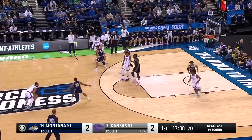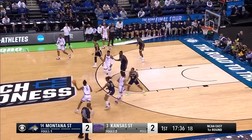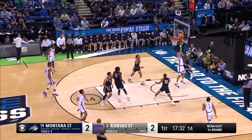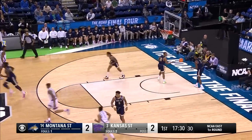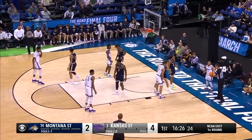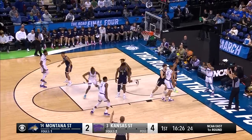This is going to be fun to watch. Marquise Noel, one of the premier point guards in the country, at 5'8", 160 pounds. Johnson turns the corner and lays it in. He is a really confident player. And Naquan Tomlin returns for Kansas State.